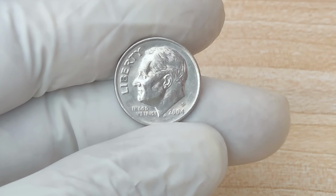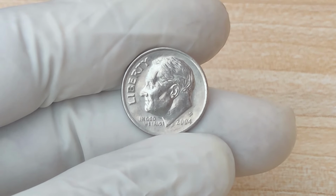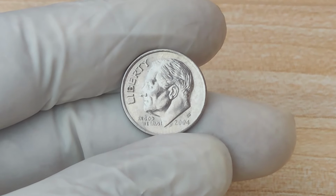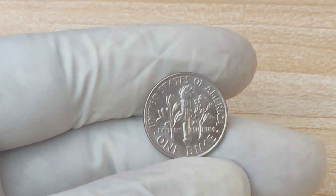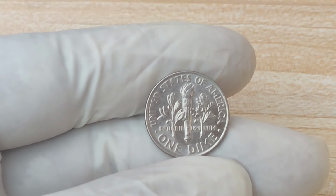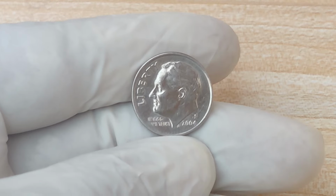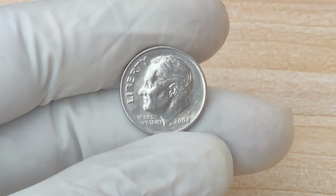If you think you might have a valuable 2004 P error dime, your best bet is to get it professionally appraised. Here's how. Find a certified coin dealer or numismatist in your area. You want someone with a solid reputation. Consider sending your coin to professional grading services like PCGS, Professional Coin Grading Service, or NGC, Numismatic Guarantee Corporation. They will evaluate the coin, verify if it's a true error, and provide a grade that can significantly affect its value.